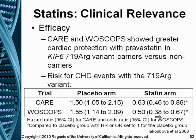And in both trials, statin therapy was shown to basically abolish the increased risk for events associated with the ARG allele. So as you can see in this table, in the placebo arm of each study, the risk for CHD events was about 1.5-fold greater in those who had an ARG allele versus not an ARG allele. And statin therapy abolished this risk so that with statins, ARG allele carriers in the CARE trial had about a 37% relative risk reduction in the occurrence of MI. And in the West of Scotland study, there was about a 50% reduction in the odds for having a cardiovascular event.